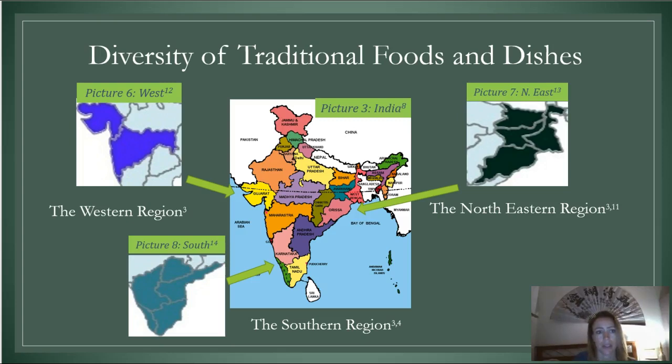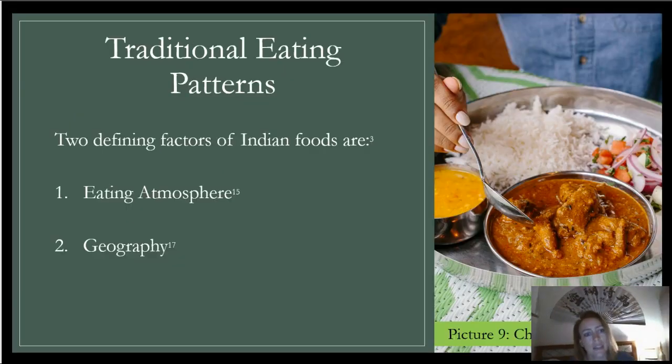Okay, so now we're going to take a look at some traditional eating patterns. There are many things that have shaped the traditional eating patterns for traditional foods and regional meal patterns of India. Something we need to realize is that these traditional eating patterns are complex and involve many traditions. You can see this picture over here. It's Chai Pani Decor, which is basically just kind of like a little Indian meal over there. And you can see how typical Indian meals are all served all at the same time. So the eating atmosphere is major when it comes to Indian food.